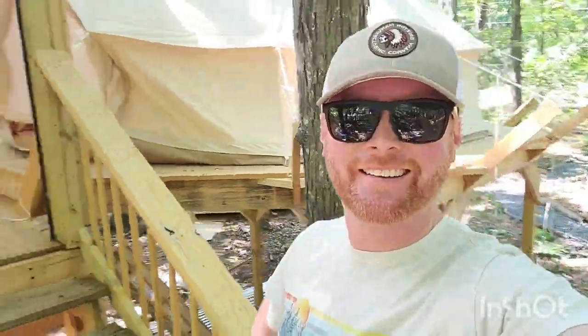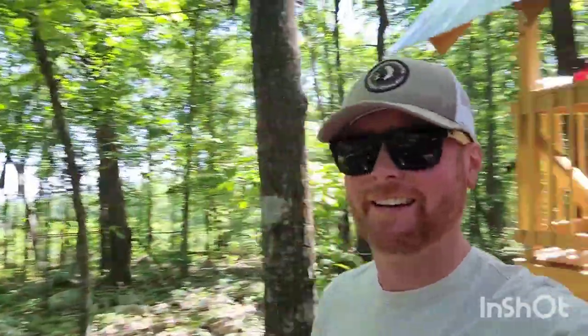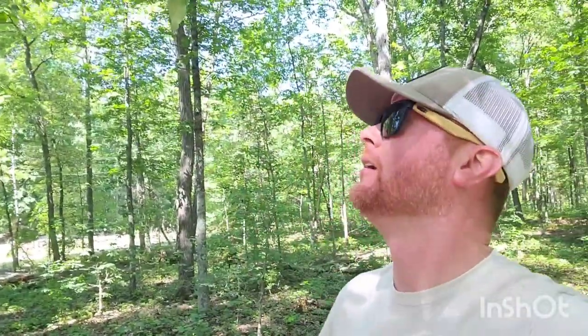Good morning. It's a beautiful day. Look at all this green. It's really, really green. There's trees everywhere. We're in the forest. It's Saturday. It's like 70 degrees. The breeze is blowing up from the reservoir up the mountain. Feels great. You can hear the birds chirping.